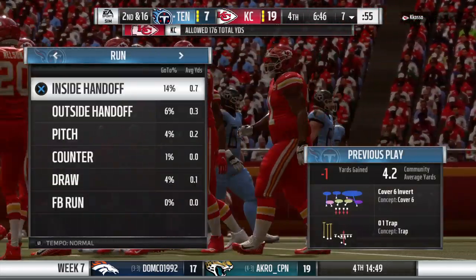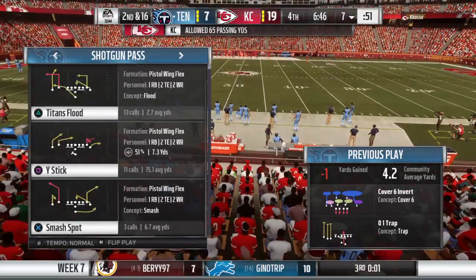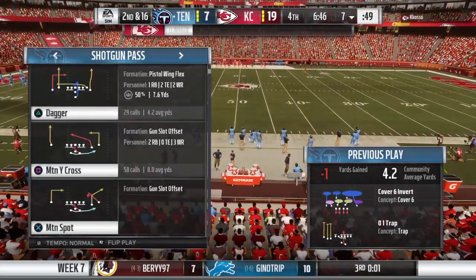Well, that's pretty symptomatic about how things have gone here. That play was just shut down right from the start. And not going to give him a lot of confidence to help turn things around.